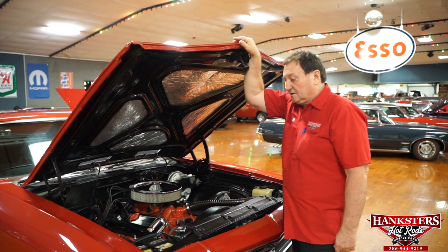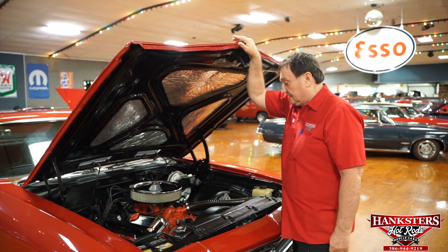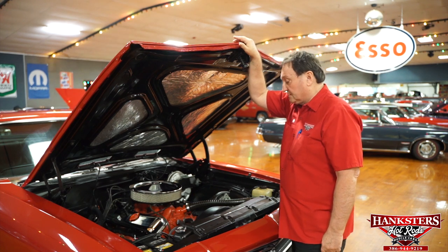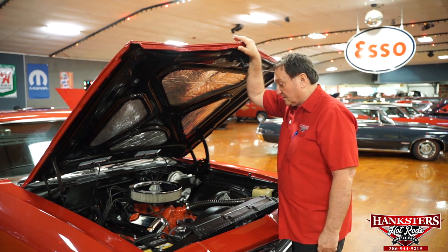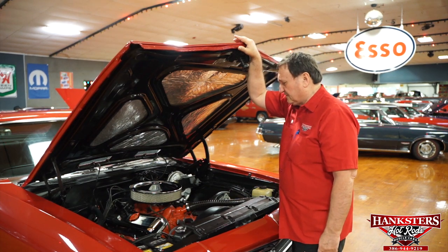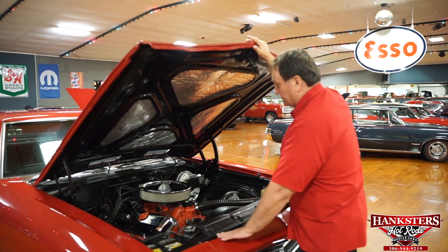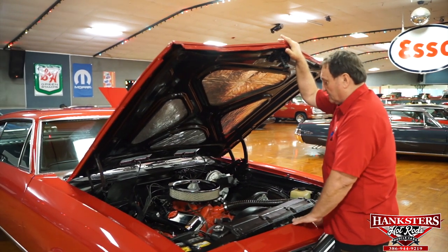Well, we're underneath the hood of another 1968 Chevelle. It's a 138 code, so it did start life as an SS big block car. It's an IV coated engine in it, which would make it a 3 1/4 horse 396, which would be the base engine for 1968 SS car.